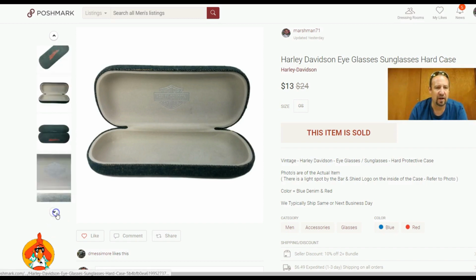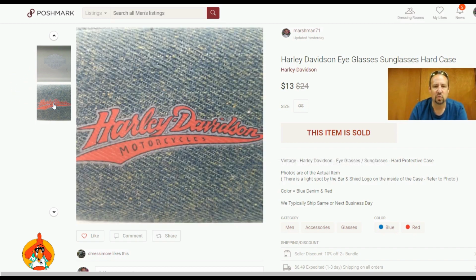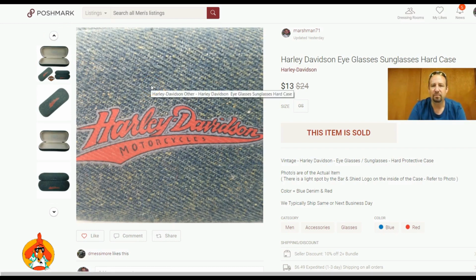And actually, this one here had, I did show it. There's just a little teeny little blemish right there by the bar and shield on the inside, but I didn't dissuade them. But this is kind of like a denim jean material. So anyway, yeah, got $13 out of that. I'm happy with that. Like I said, and buyers paying shipping. So nothing crazy. I had that listed, I think, for $20. So they sent me an offer for $10. And I came back at 15, and we just settled on 13. Like I said, I think I was into this for a dollar top.